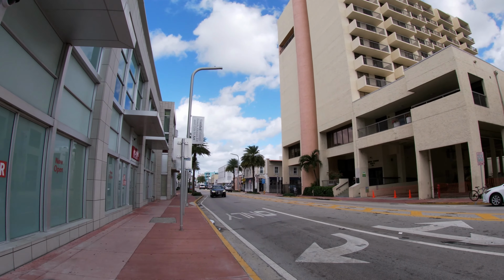If it's a bit noisy, wind noise, I apologize. It's pretty breezy where I am right now.